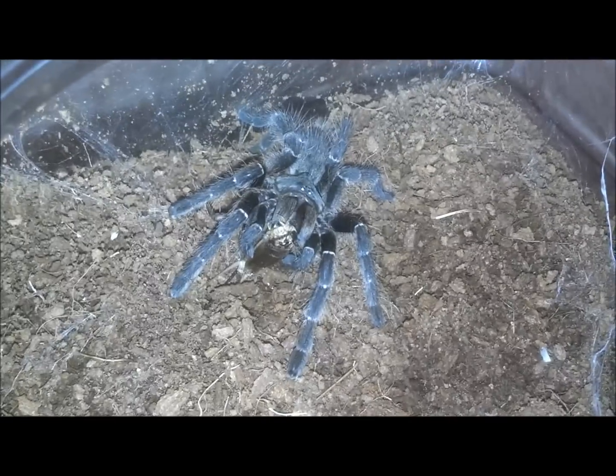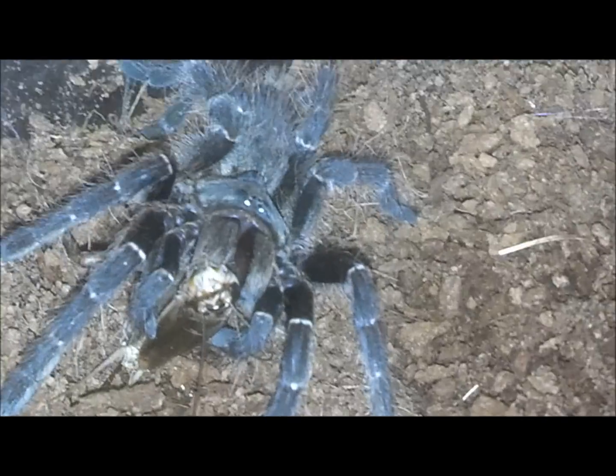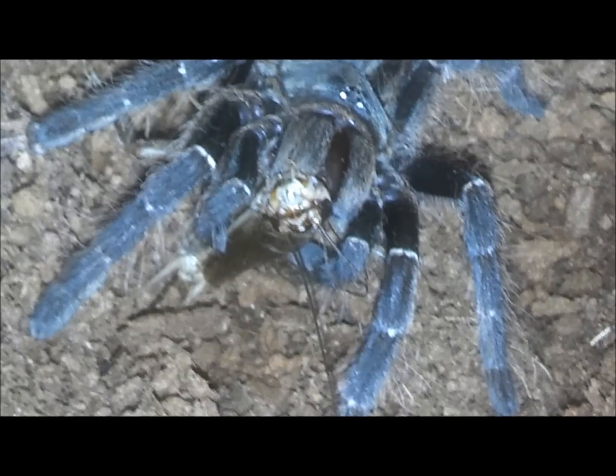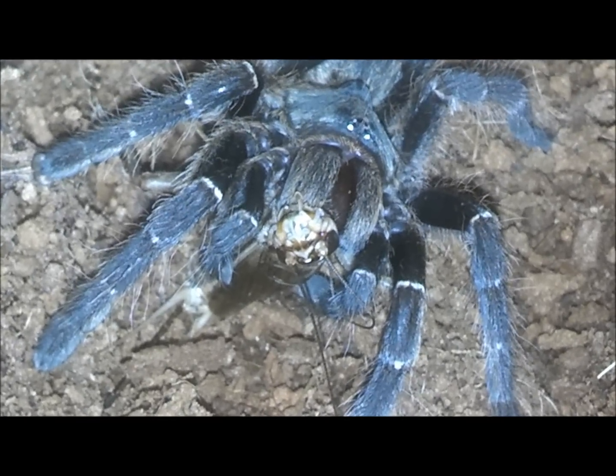As you can see, let me see if I can zoom in a little better and get a good shot of that horn. As you can see, the horn is coming along quite nicely. And as you can see, the cricket is not having a good day right now.